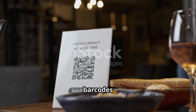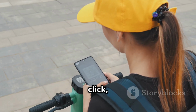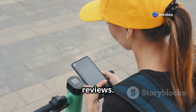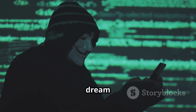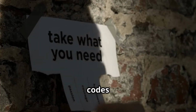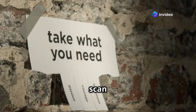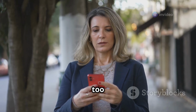You know, those little square barcodes we see popping up everywhere these days. They're convenient, right? Scan, click, boom, you're ordering food, paying for parking, or checking out the latest product reviews. But did you know these seemingly harmless codes are a hacker's dream come true? Hackers are getting creative, slapping malicious QR codes over legitimate ones, just waiting for an unsuspecting victim like you or me to scan them. And the worst part? Most people don't even realize they've been hacked until it's too late.